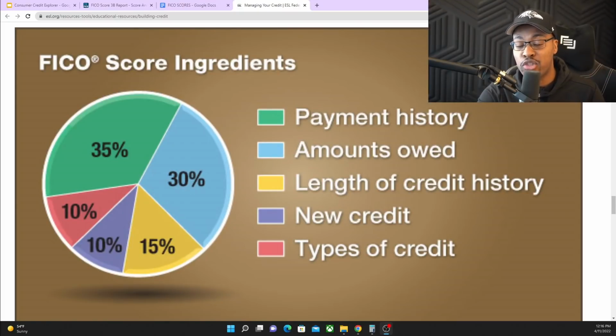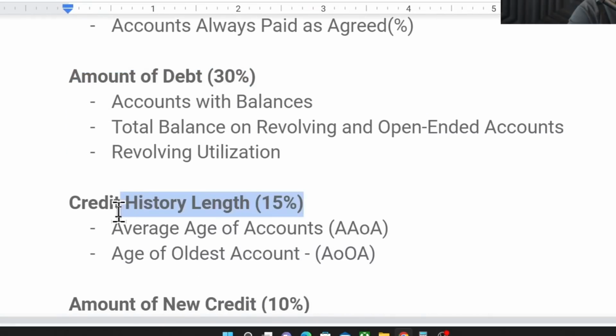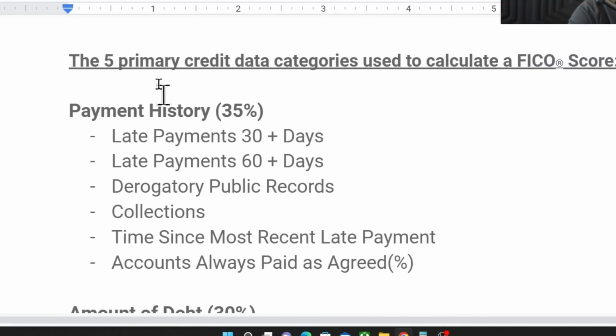So your FICO credit score is comprised of 5 different components. You have your payment history, which is the largest percentage, 35%, amounts owed. You have length of credit history, new credit, as well as types of credit, or otherwise known as credit mix. You have payment history, as I explained. You have amount of debt, credit history length, amount of new credit, as well as credit mix. So each of these actually breaks up into smaller subsets.